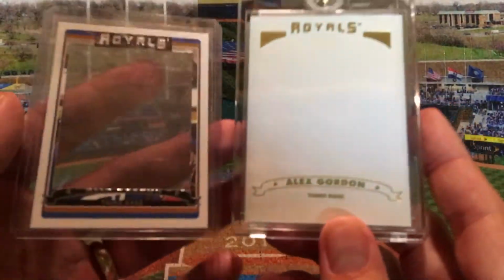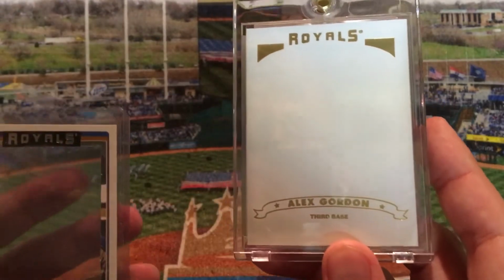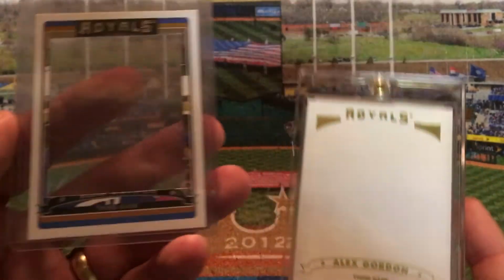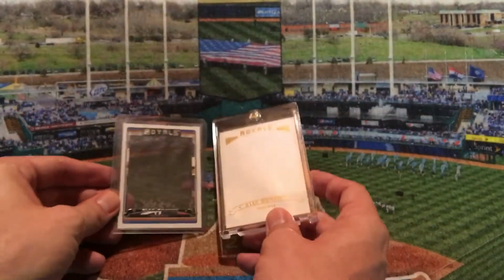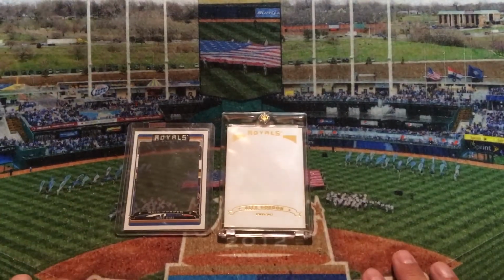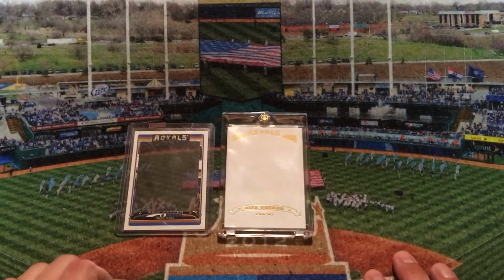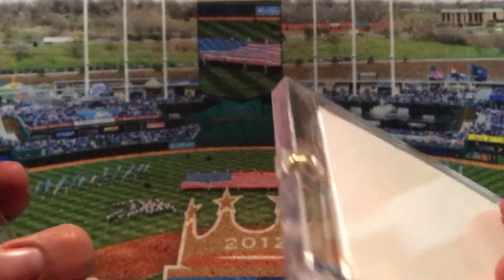So I have 2 of the 4 versions. Will I ever get all 4 versions? I don't know. I've got the gold blank one. There's a silver blank one as well. And then I have recently purchased this hole punched one. Maybe at some point I'll be able to track down the other 2 versions. But I wanted to show that off to you just because it's so unique. The 2 most unique, strangest cards I have in my collection.